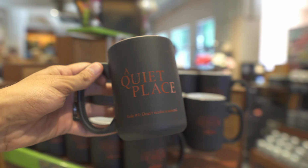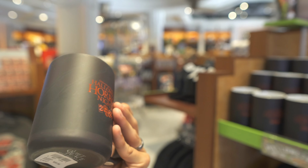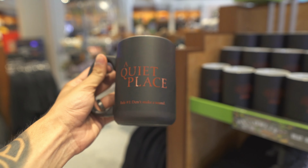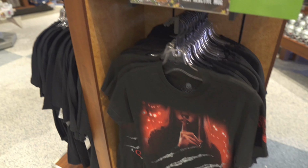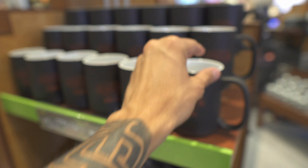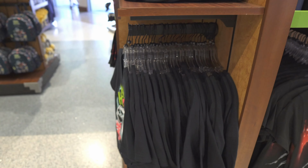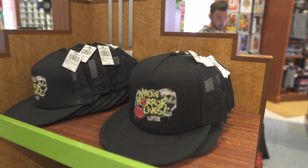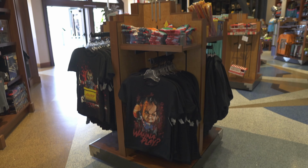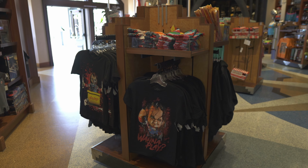Let's see right here, with A Quiet Place on it. You can't see it right now, but you can kind of see in the background exactly how that works. They have the main design when the heat's generating that design. I believe they also have a hat for the generic Where Horror Lives too. And then yeah, obviously the Chucky merch that we talked about last time.